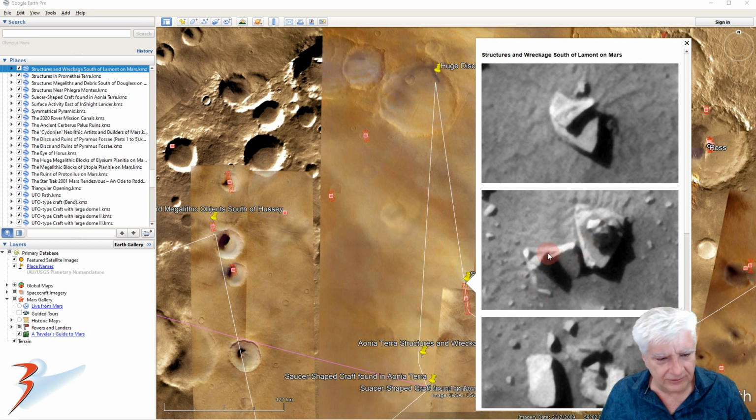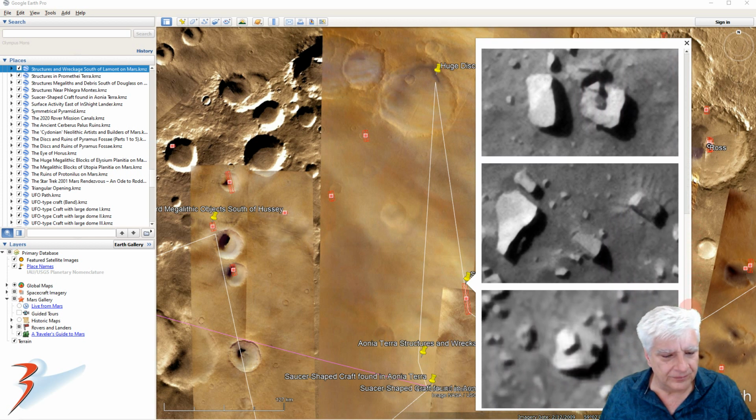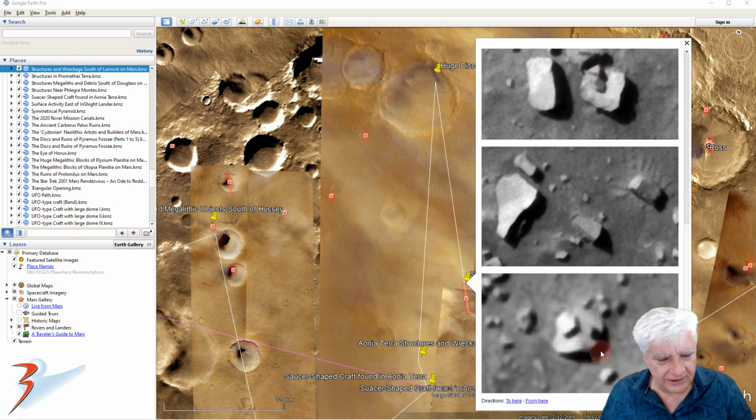Megalithic slab over there with a little triangular piece coming out of that carved out region there. That little triangle on top of that larger block, which seems to have a dark spot in its center as well. There's another disc-shaped object. Look at the rectangular slot cut into it in line with that apex of that triangle on top of this disc. Symmetry going on there as well.